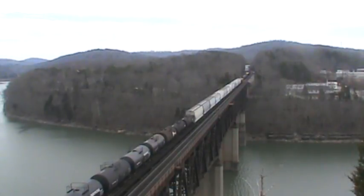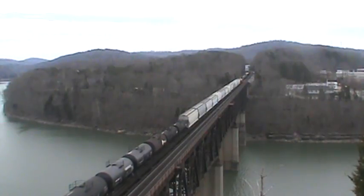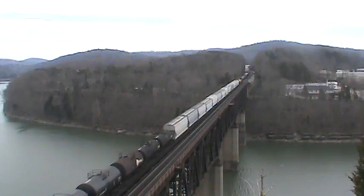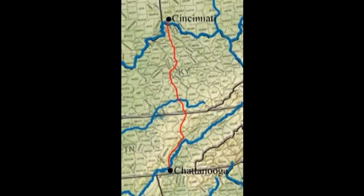Since this train is taking its time to get across, let's talk about the history of the line. Although this line looks, feels, and seems like it's owned by Norfolk Southern, in reality, it isn't. The whole right-of-way from Cincinnati, Ohio to Chattanooga, Tennessee is owned by the city of Cincinnati and leased to Norfolk Southern. So how did the city of Cincinnati come to own the whole line from Cincinnati to Chattanooga? Well, let's look into this, shall we?